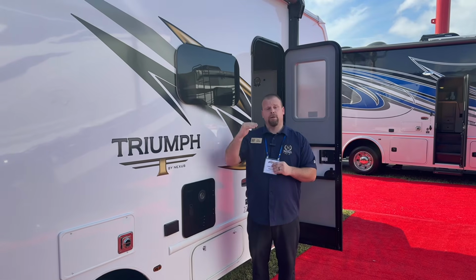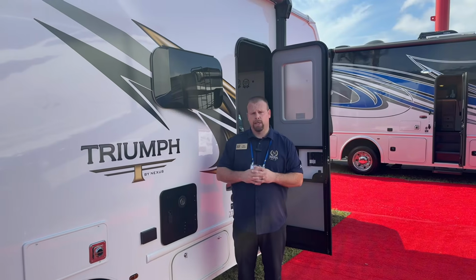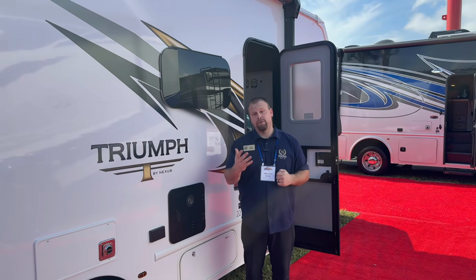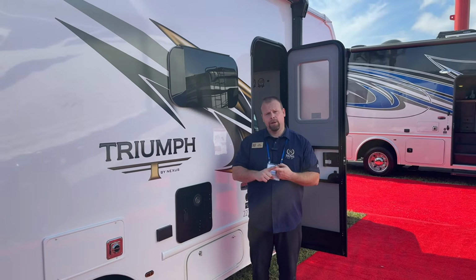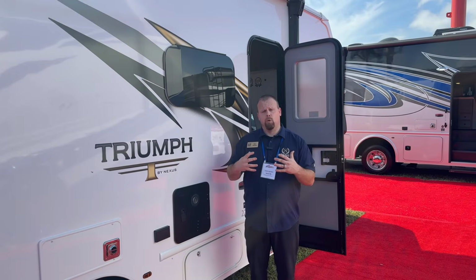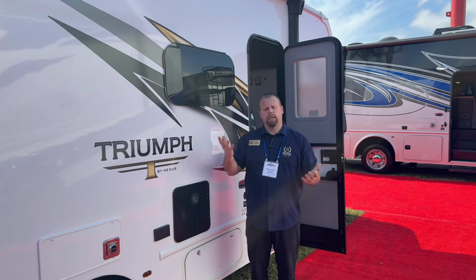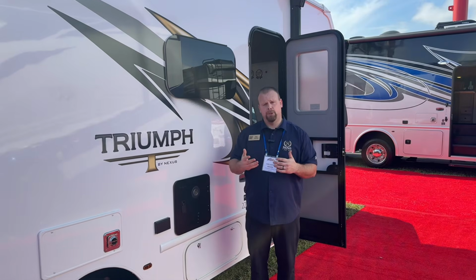Next inside of it is our first layer of Azdel underneath that fiberglass. No one else puts more Azdel inside their coaches than Nexus. We actually put 5 layers inside there. Why do we do that? Well, we want a stronger sound barrier and we want more insulation. And in a little bit, you'll hear our core bones of our product is steel, so we want to counterbalance that weight. The Azdel is half the weight of wood, so that allows us to do that.